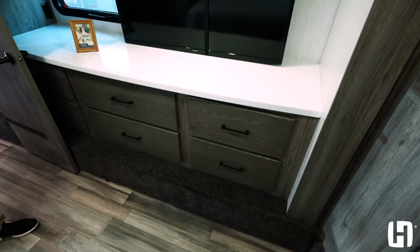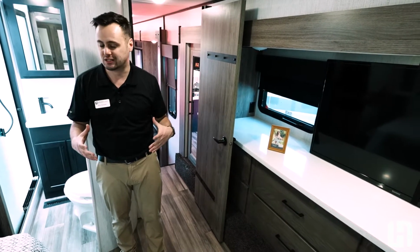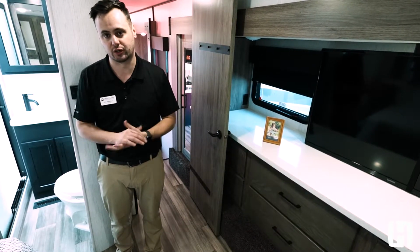So guys, this is a truly luxurious master suite in a toy hauler. Most of the time you don't get this much room, and this is one of the largest bedrooms in any toy hauler in the industry.